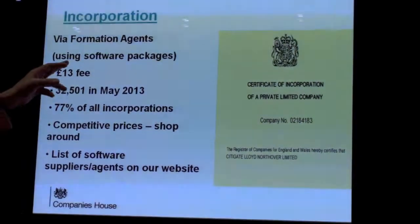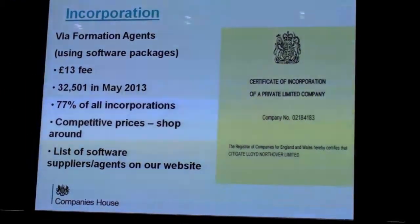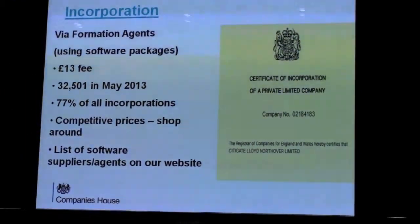Not only is there no qualification, you can advertise on the Companies House site for free. So we charge £15, these agents are charging £400, and we're actually allowing them to advertise on our site. So any of you can contact us today, say you're going to offer that service and charge whatever you want. Strangely, we only charge you £13. So basically those agents are charging £400 and only really paying Companies House £13 to set it up.